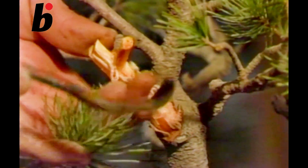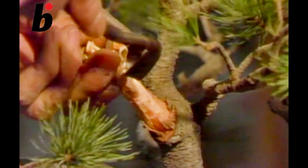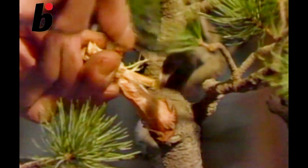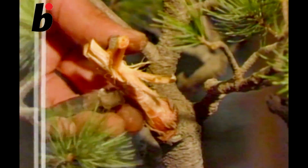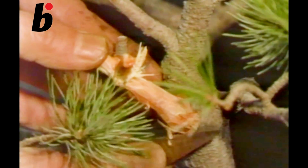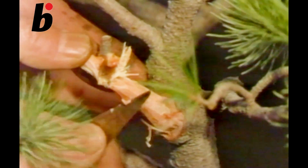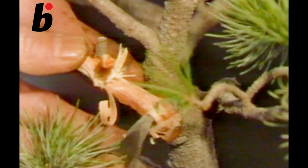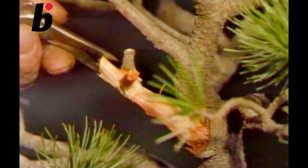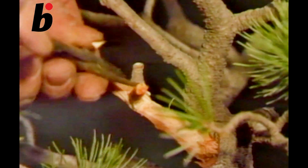Now, when you make the jin effect, if you shave a living branch, it might be rotten, so wait 1 or 2 years, until the resin has settled inside the tree. When you make jin, you shouldn't clean the cut on the tree, and you should not leave the appearance of the blades cut on the tree.